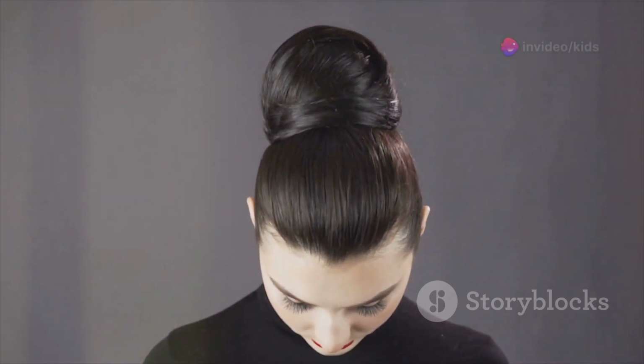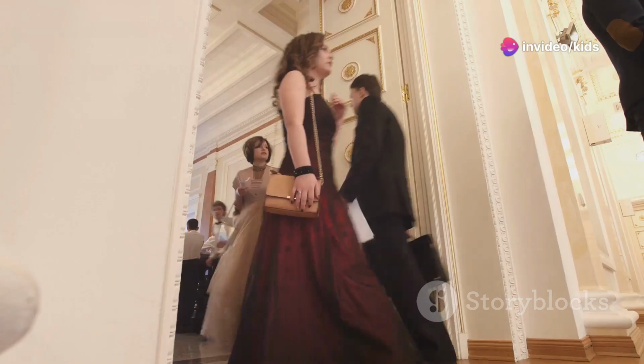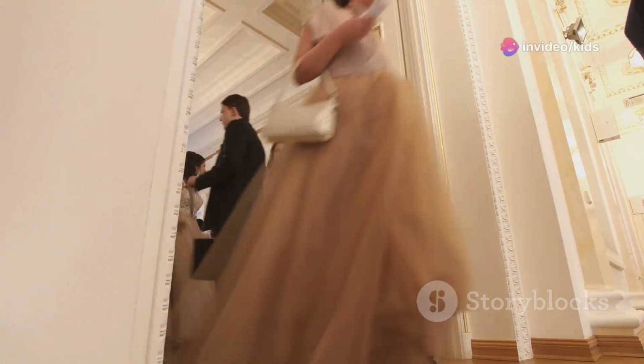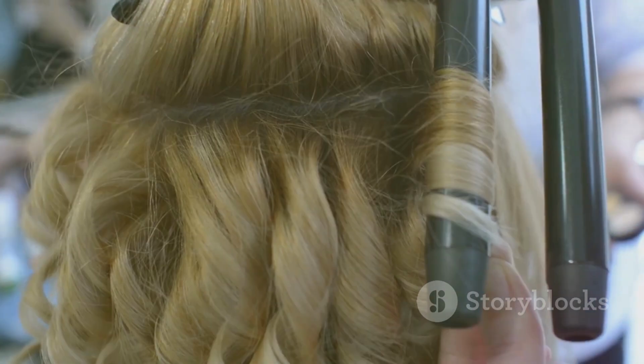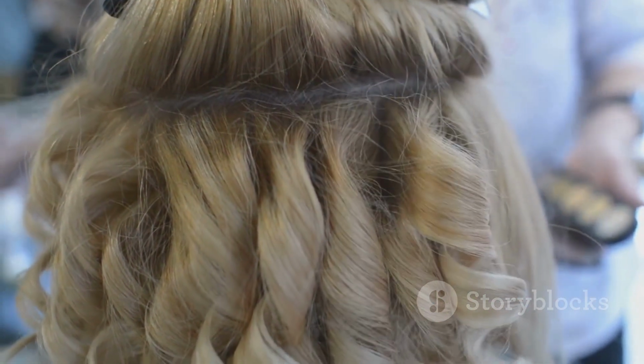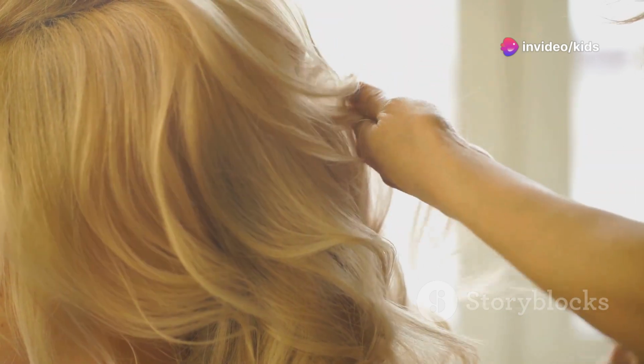Ready to turn your hair into a $1 million masterpiece? Let's dive into the secrets of old money hairstyles. Imagine this. You're at a swanky event, and your hair screams old money sophistication. The key? It's all about timeless elegance and subtle effort. Think chignons, sleek ponytails, and those perfectly undone waves.